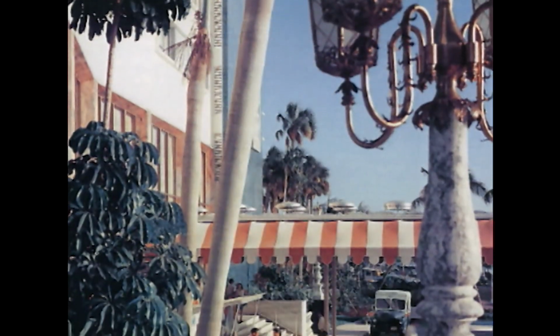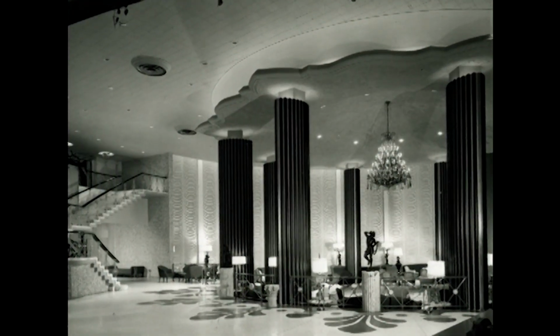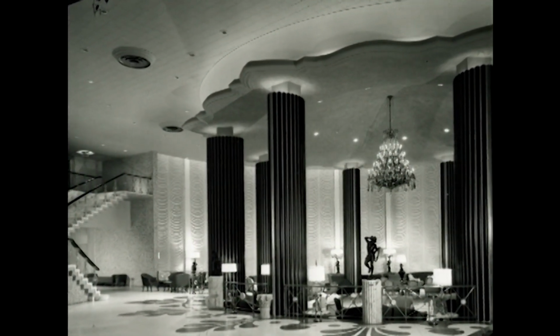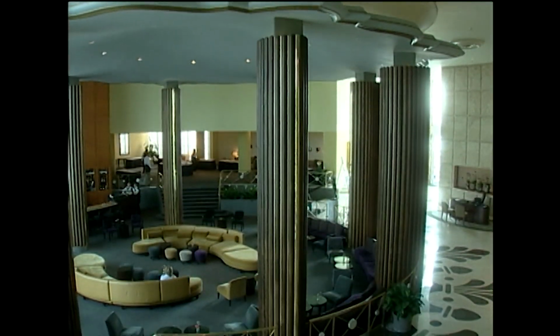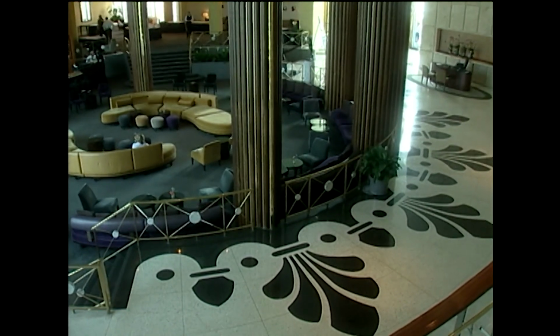What Lapidus did in the Eden Rock was that he actually continued some of the ideas that he started in the Fontainebleau. The circulation pattern of open circulation, the grand lobby, the soaring lobby space. I think in the Eden Rock it's even more successfully pulled off.